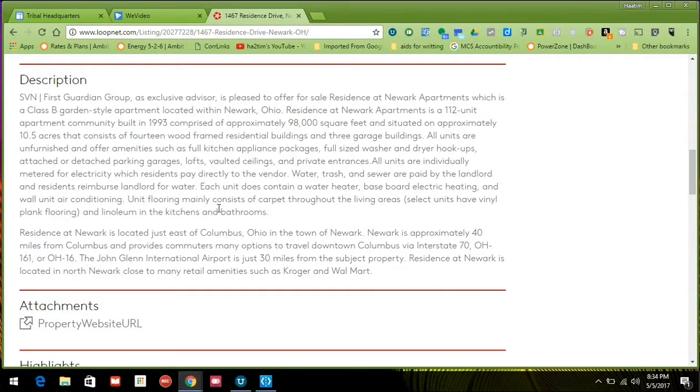Unit flooring mainly consists of carpet throughout the living areas. Select units have vinyl plank flooring and linoleum. We go through all that, right? It's 30 miles right outside of Columbus.